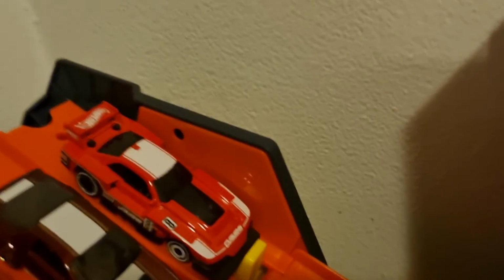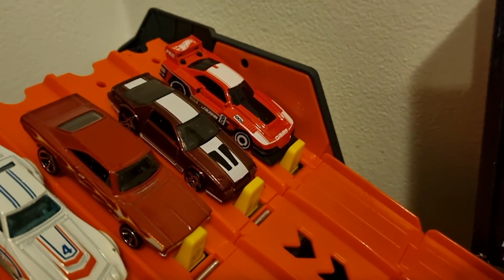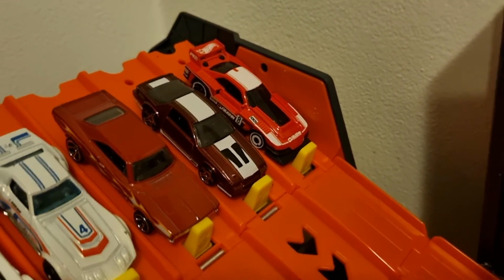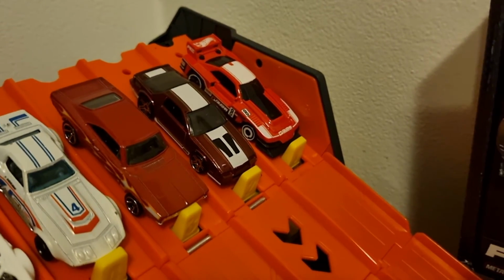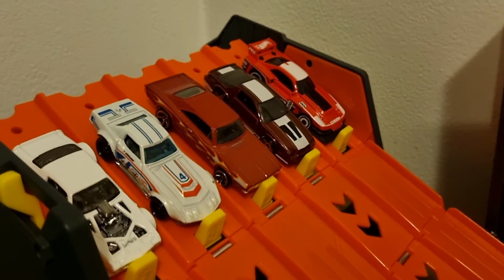Race 5. Lane 1. We have the winless GT Scorcher. Lane 2 we have the 85 Chevy Camaro IROC-Z. He's sitting on 9 race wins still, looking for number 10. Absolutely. Lane 3. We have a very hot car there.